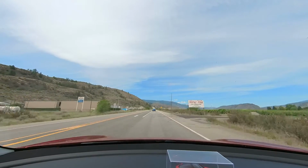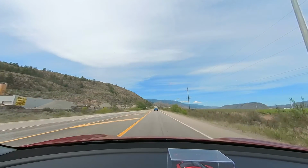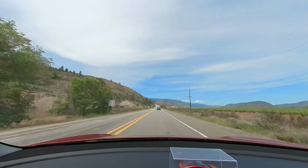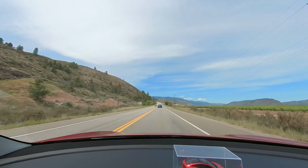With my guess, it was pretty close last time, so I'm thinking it's probably going to be 28, 29% when I get to Princeton. So then I'll do a quick charge there, take it up to 80, and then go to Abbotsford. Anyway, I will catch you on the other side.